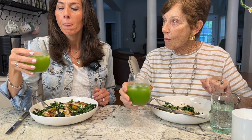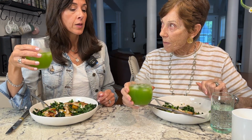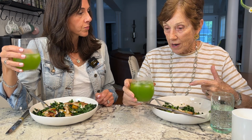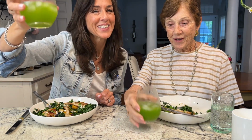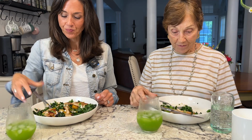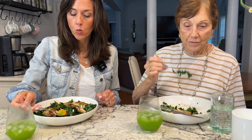And now we are getting ready to try the drink. I'm a little scared. I have not done this, but it is an absolutely beautiful color. I sweetened it with some raw agave. How are you feeling? Well, I'm a little nervous about it, but I'm going to try it. We're going to try it, so cheers. Cheers to you. Not bad. Cheers to wood sorrel. Cheers. Very surprising, actually.